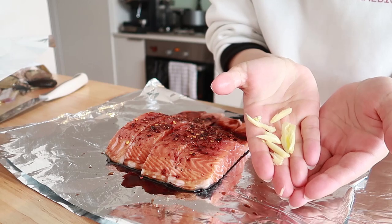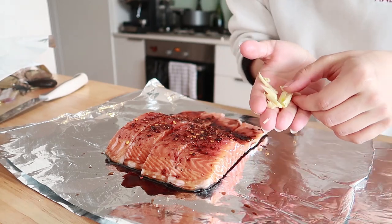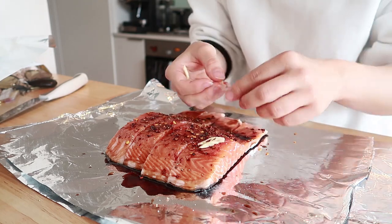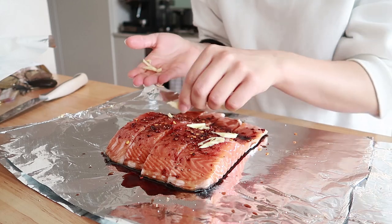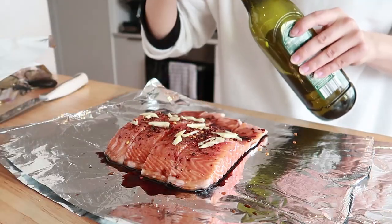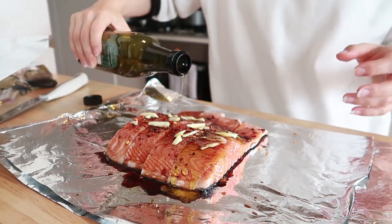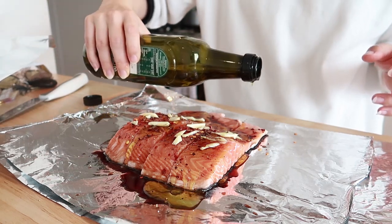Then I thinly sliced some garlic cloves, so about 1 fat one. And I'm just gonna lay that on it, not really in any particular way, just so it gives a burst of flavor. Then I'm just going to drizzle some olive oil as well. Oops, I always do too much. I should put my finger over this as well, but you know how it goes.